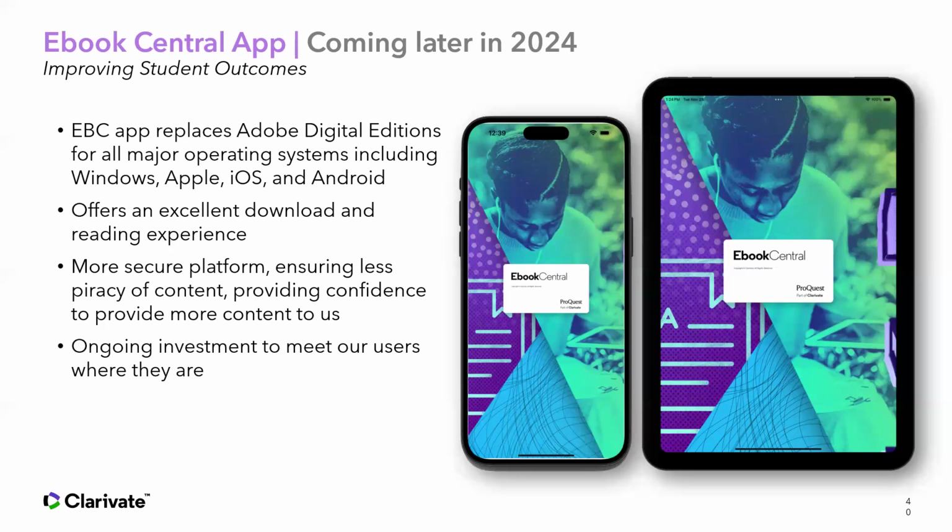So the initial release will provide a full reader and bookshelf experience for titles from Ebook Central with multiple user interface languages supported. And additional features are planned for follow-up releases. And of course, always welcoming suggestions from current customers and end users.